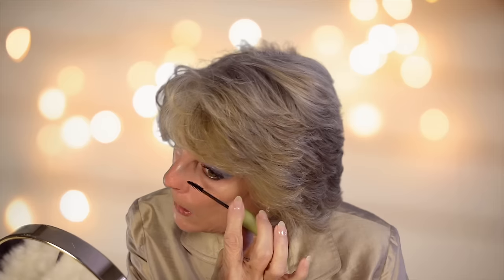This is just too much. Now, I'm gonna do the lower lashes. And I remember doing this and coming back and doing lots of layers. You let one layer dry and then you come back and you add more. That big spider leg eyelash look. Oh my goodness. What do you think so far?